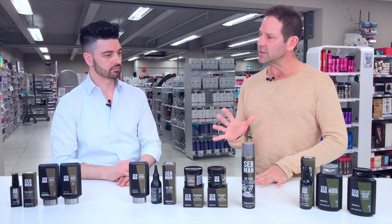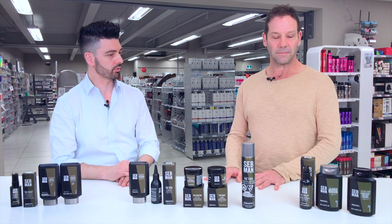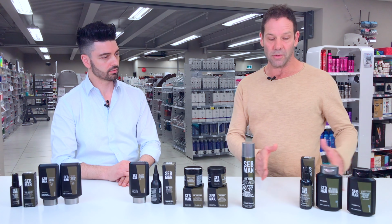feeling. Right. But this one also does double duty. It is a leave-in hair tonic, but it will also plump the hair shaft, so it will give the user the feeling of thicker hair, if you will. That's crazy. Yeah. It'll do both of those things. So those are the three products.